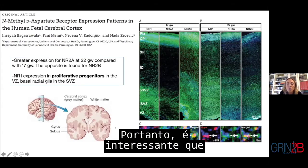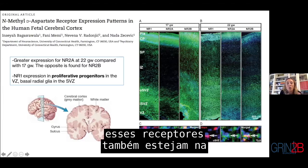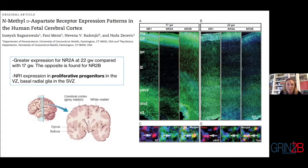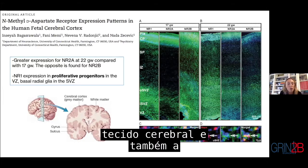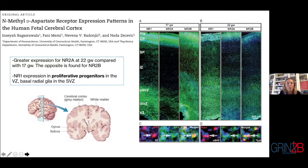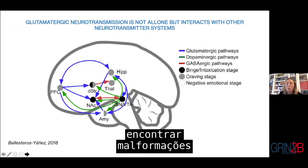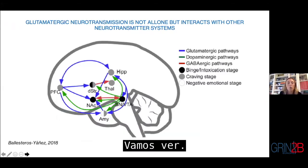So it is interesting that these receptors are also at the basis of the generation of brain tissue and also the organization of this brain tissue. This is why we can find also cortical malformations later on, as we will see.